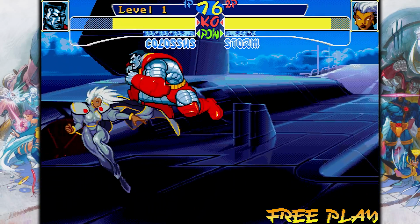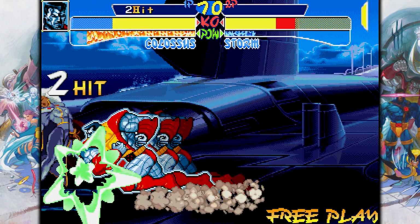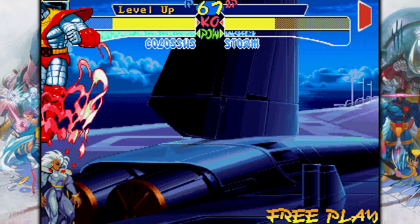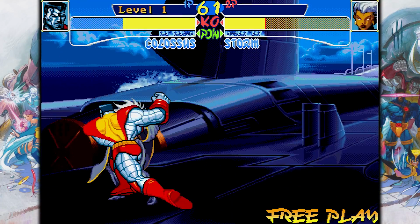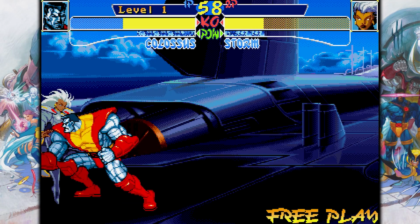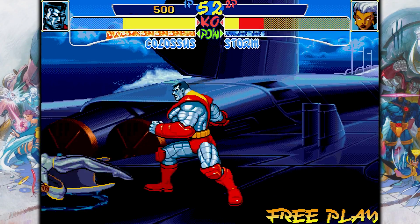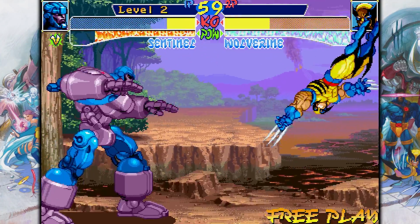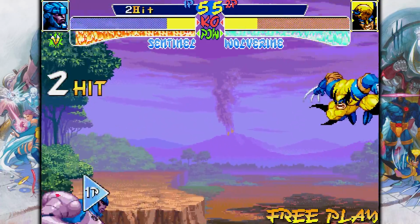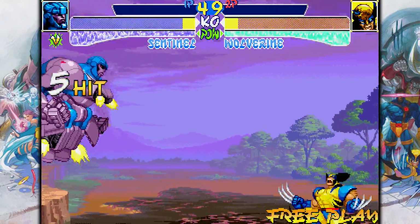X-Men Children of the Atom, on the other hand, has a slower pace, only offers 10 characters, and follows a more traditional one-on-one, first to 2 rounds format. Comparing 2 games that were released 7 years apart could be considered unfair, as Children of the Atom is by no means a bad fighting game. However, it is the most basic fighter of the bunch, and the disparity between it and other games in the package makes Children of the Atom less enticing than the rest.